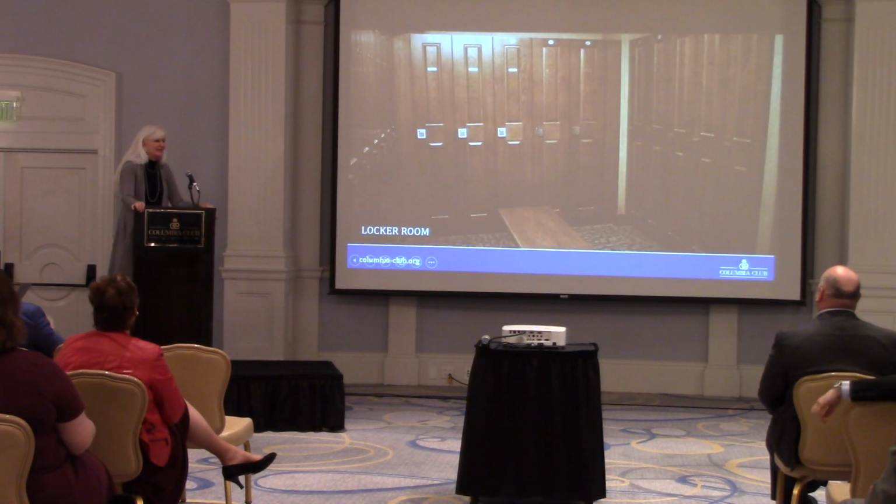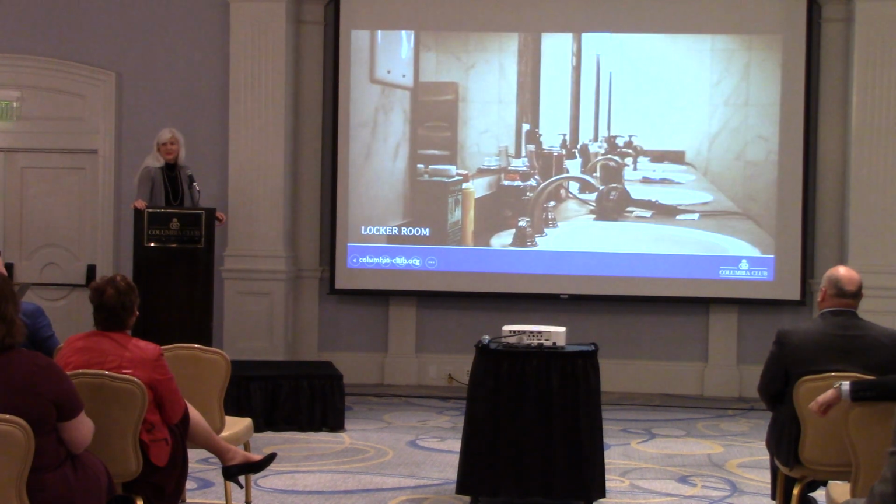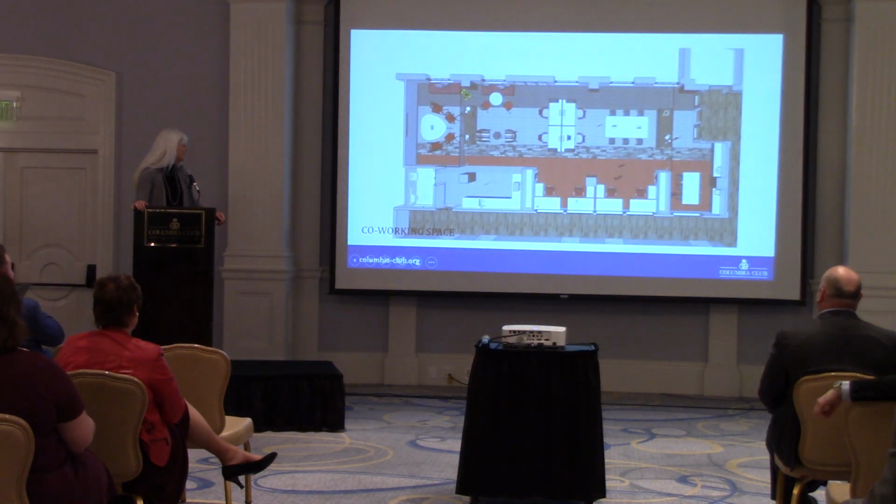Locker rooms, as everyone mentioned, we have new lockers going in now. New carpeting goes in tomorrow. So those are underway. Very exciting. This is showing a rendered floor plan of the co-working space.